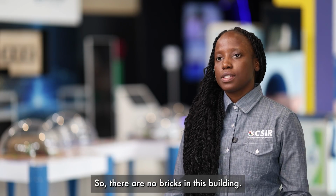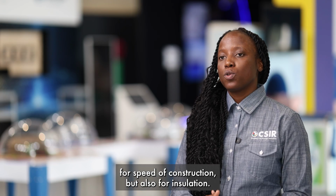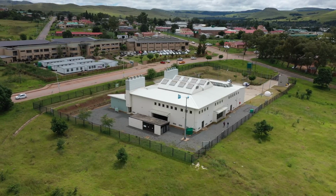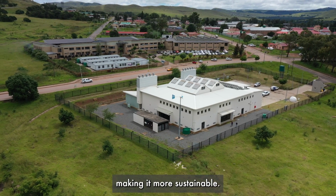So there are no bricks in this building. We used light steel frame for speed of construction, but also for insulation. Using the steel frames, both in the roof and in the building, and the polystyrene cladding has a lower carbon footprint for the building entirely, making it more sustainable.